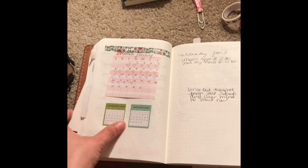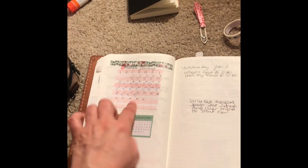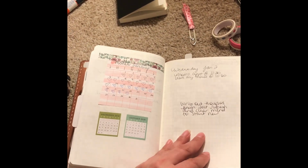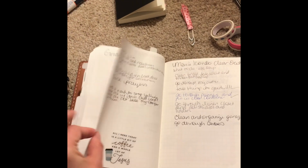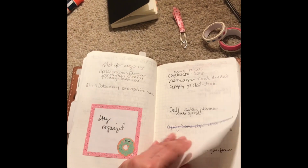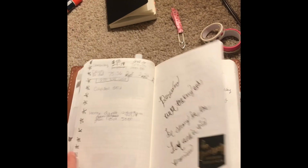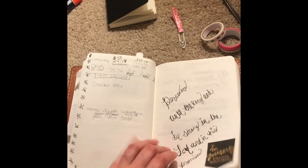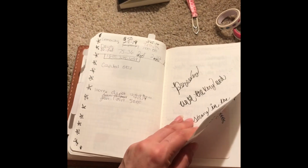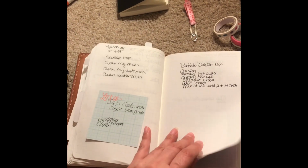I'm so glad that I bought them when I did at the Target dollar spot, because they come in handy in situations where it's just a notebook. And I had put January and December and January. And then again, notes. And then persevere is my word that I chose for 2019. And just quotes and stuff.